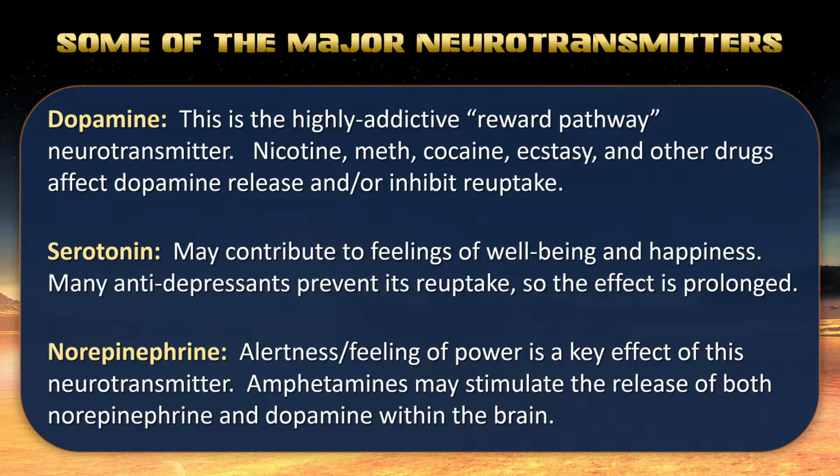And this also, many antidepressants prevent this uptake, and serotonin is one of those. Norepinephrine, this is my alertness, this is what gives me that fight or flight feeling. And no different than when amphetamines stimulate the release of both norepinephrine and dopamine within the brain, so they're falsely making a false feeling that I'm doing good.